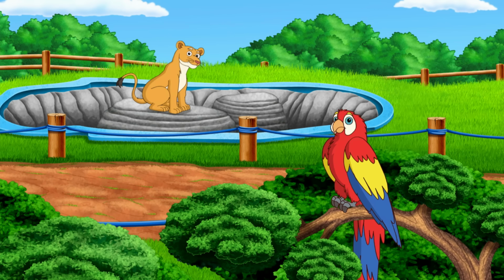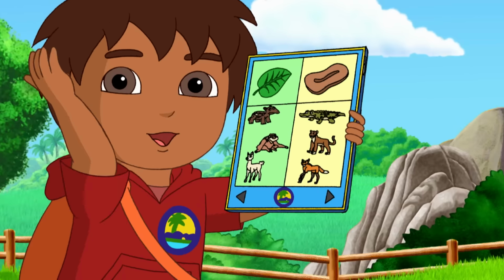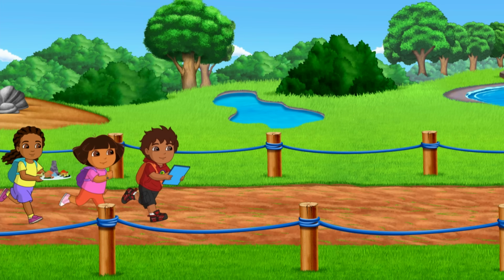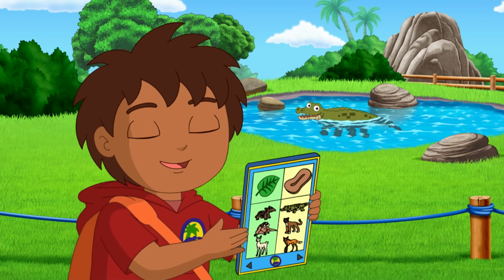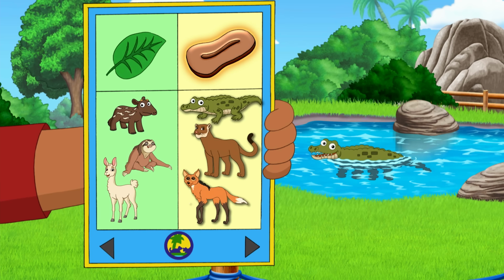Carnivores and herbivores, can you help us decide which food they want more? What kind of things do they want to eat? For an herbivore it's plants and for a carnivore it's meat. Yeah! Hey, there's a crocodile. Let's check the chart. Is he an herbivore or a carnivore? He eats meat, so he's a carnivore.